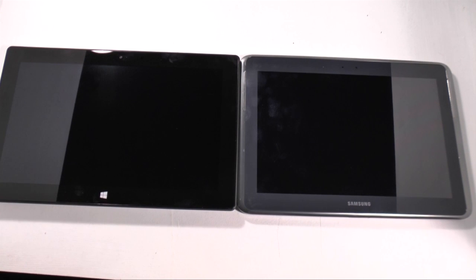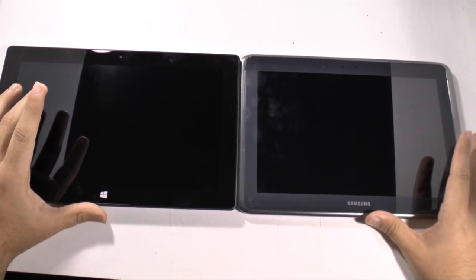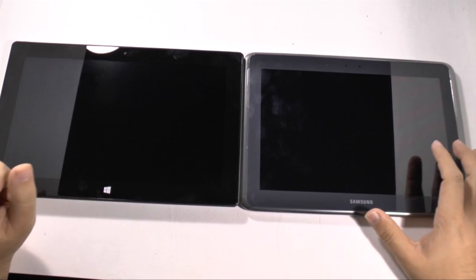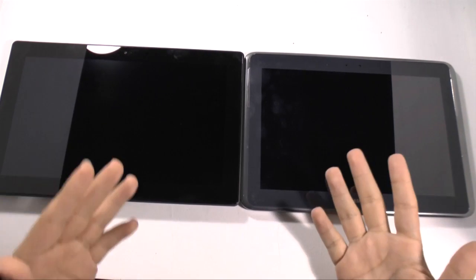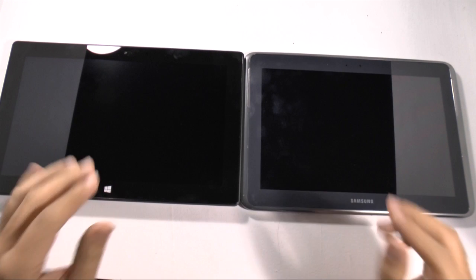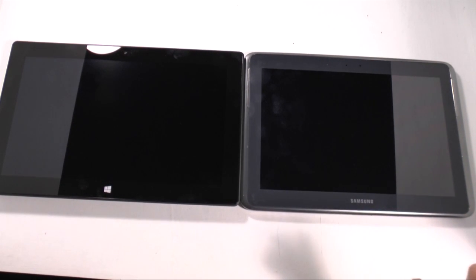Hey guys, today I'm comparing two tablets side by side, and that is the Surface Pro and the Note 10.1. We will always rate these, of course, on category levels. So we're trying to see for which users, which one is the best, and for what purposes. So they're going to be going head to head, and the first thing we go over, of course, is always look and feel. So first of all, look and feel is definitely going to be a big difference between these two.